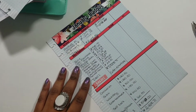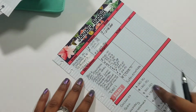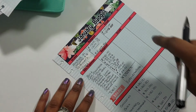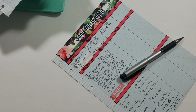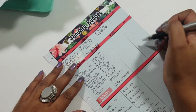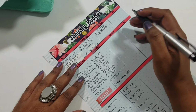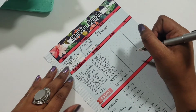So let's zoom in a little bit. This is where I put all my budgeted amounts, and now I'm trying to figure out my actual amounts and if I went above or below those numbers. Alright guys, I do have green and red pens to do the negative and positive, but I don't know where they are right now and I don't want to go trying to find them, so let's just get started.